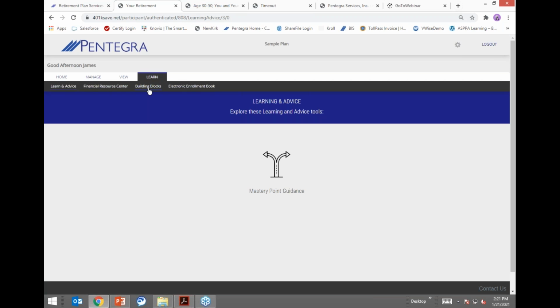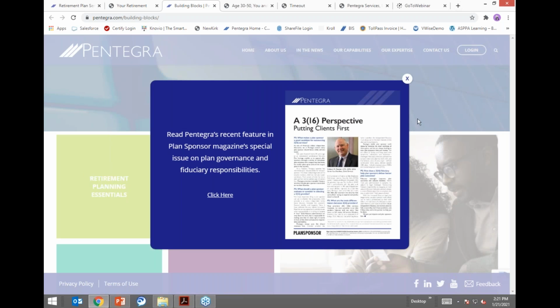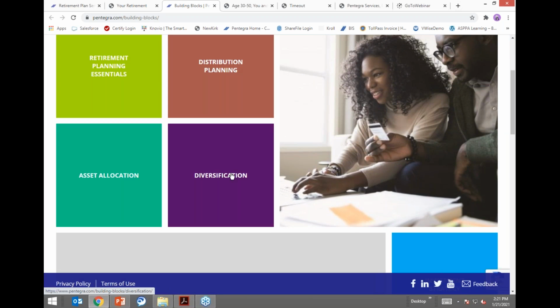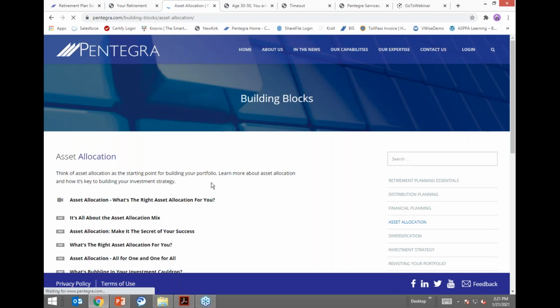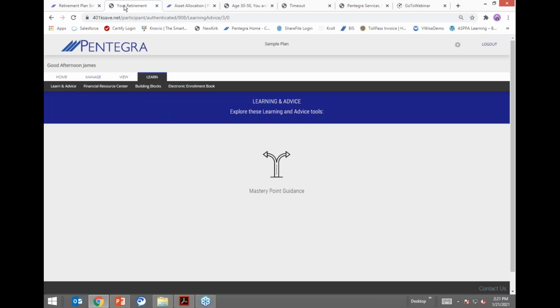Building blocks, like Jose said, when you go into the Pentegra.com website, on the top tabs you can find the building blocks, but if you forget where they were, they're also under the Learn tab. So you click on that, and it'll bring up the different topics, and there's our fearless leader, Rich, again. Retirement planning essentials, distribution planning. So a lot of articles going more into those particular topics.